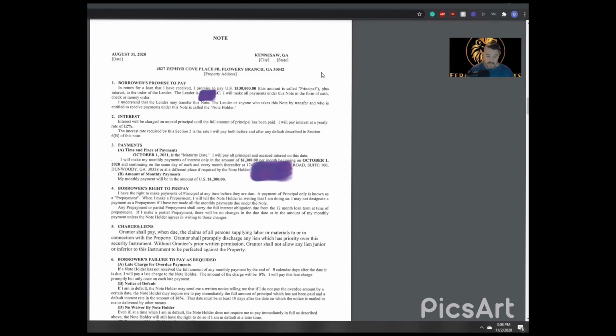Fast forward to closing date, I noticed on the HUD that it had like 14 grand in interest payments. I said, what? I thought I was only getting a 2% charge, which, since he loaned me 130, would be $2,600. And I saw 14,000. I said, what? So I was very confused.